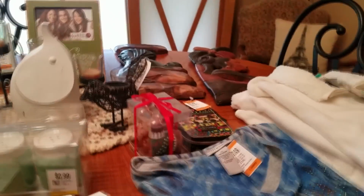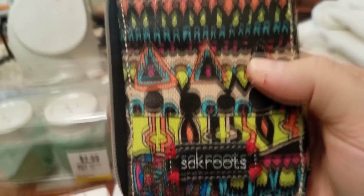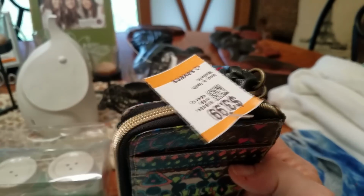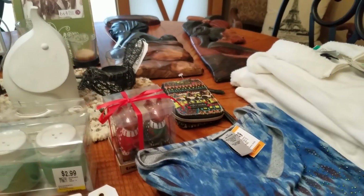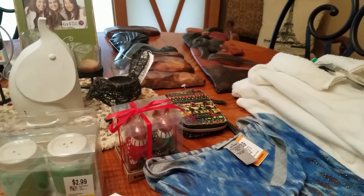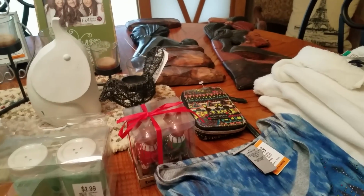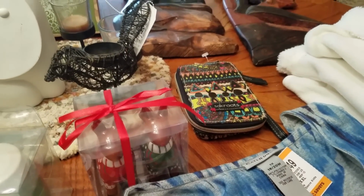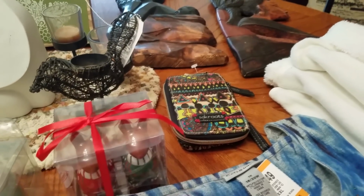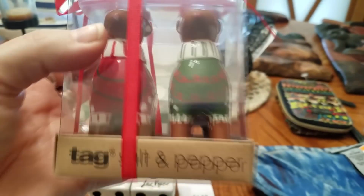I got some very adorable salt and pepper shakers, but first, let me show you the Sak Roots in very good condition. It's just a wallet, like a wristlet. It was $2. Funny thing is, there was a lady standing there looking at it and looking at it and looking at it, and I waited till she set it down, then I reached over and grabbed it. I got a funny look for that, but yeah, for $2, that's not too bad. They go from $18 to $24. So I will have to get that listed. This is going to go out to my booth right away.